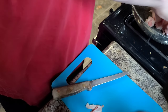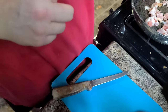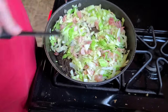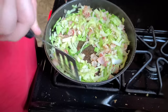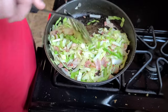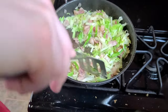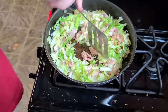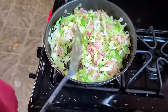Oh my gosh, I wasn't even recording. So I put onion in, cabbage, and bacon. I added onion powder and garlic powder. And I'm gonna go put a couple of pieces of toast in the toaster. And then in a minute, when this gets a little bit more cooked up, I'll throw in a couple of eggs because I think it's gonna be two breakfasts.